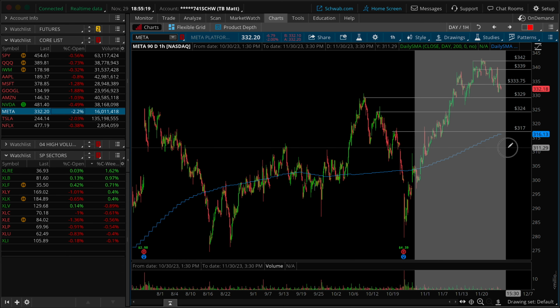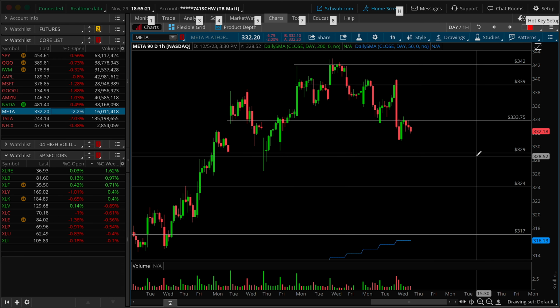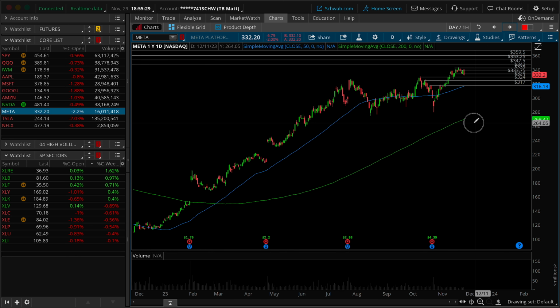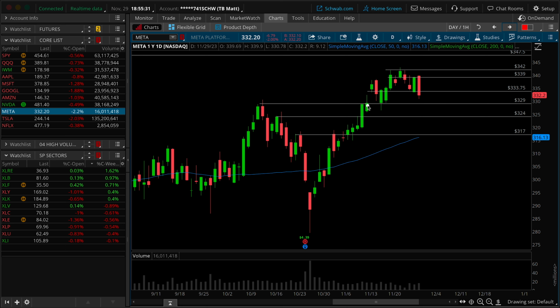Next up, Metaverse. What's going on with Zuckerberg's ACL? Looking like it's getting some more damage done to it. Lower high into the afternoon session, 333.75. Breakdown from this as a range. What's the daily look like here? Actually, that's kind of interesting over on Meta. There you go, right? So there is your head and shoulders. Can we break that trend line?